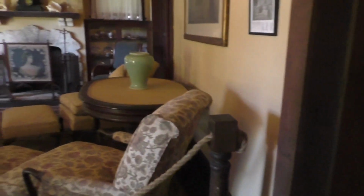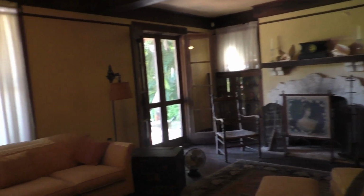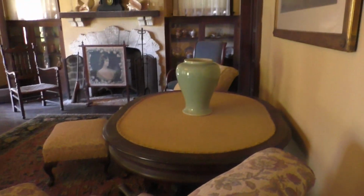Now, everything you see in the house, all the furniture here in the house is all the family's original furnishings. This is exactly how they left it. And the reason why the state has the property, it was in the 1970s, when the grandchildren couldn't afford the property taxes anymore, so they sold it to the state with the condition that they save it or preserve it as a historical site.